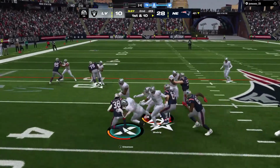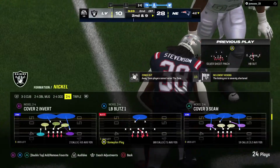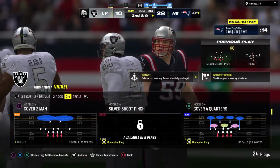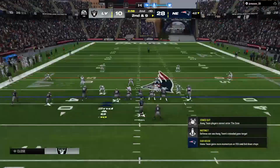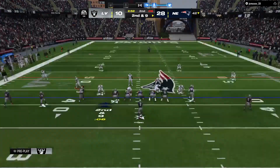Now a handoff. Stevenson. And he'll be pretty well stopped in his tracks. Give him a yard up to the 42. No doubt about it. A really nice job there by the defense, not allowing him to get to the perimeter. But that means your defensive ends, your outside linebackers, the guys that you pay big money to sack the quarterback, they also have to have interest in the running game as well.